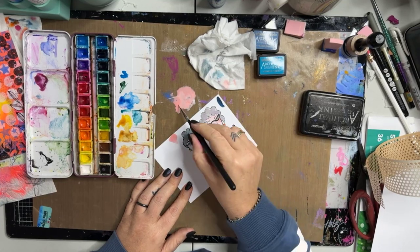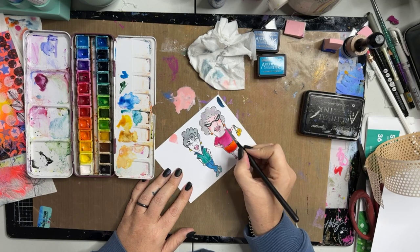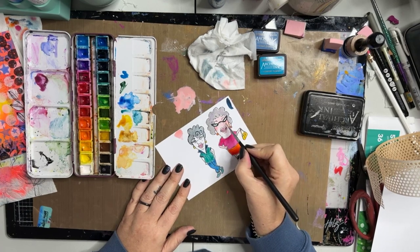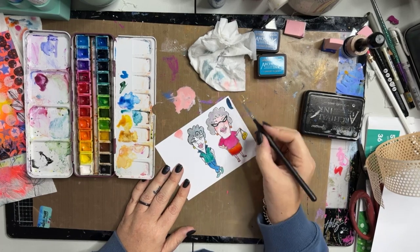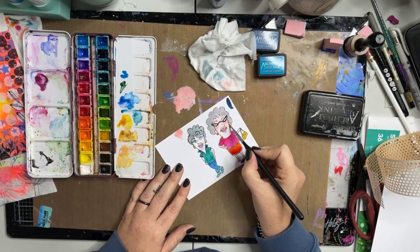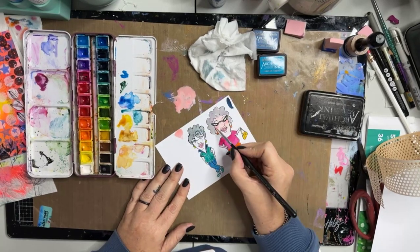I'm going to give her some rosier cheeks by going over the top here and just dabbing that on. She's a little flustered because her blood pressure's up. She had a conversation with her grandchildren about the inheritance. There you go.